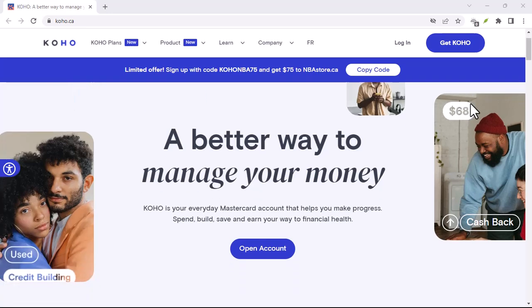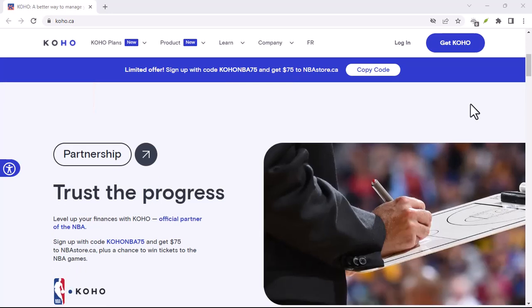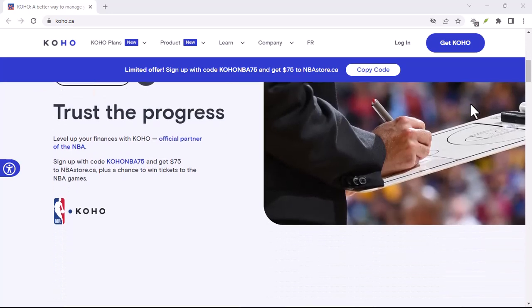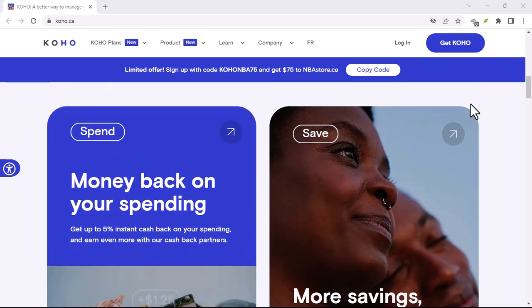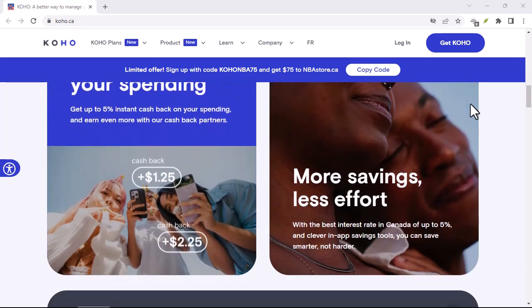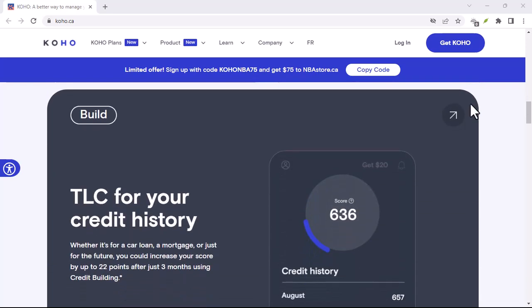Ever wished for a financial safety net that's more accessible than a traditional loan, but offers more flexibility than a credit card? Well, you're not alone. Today, we're diving into the world of Koho's line of credit. It's a financial tool that's been making waves, but how does it actually work?